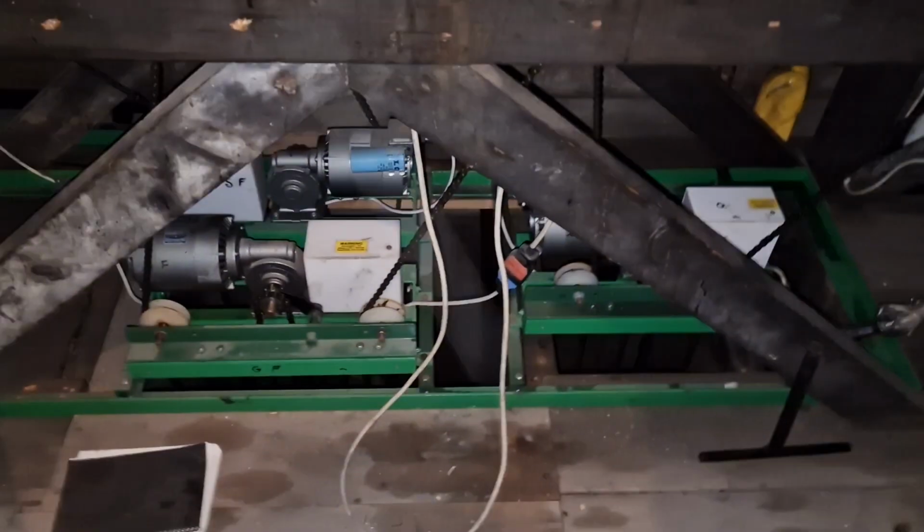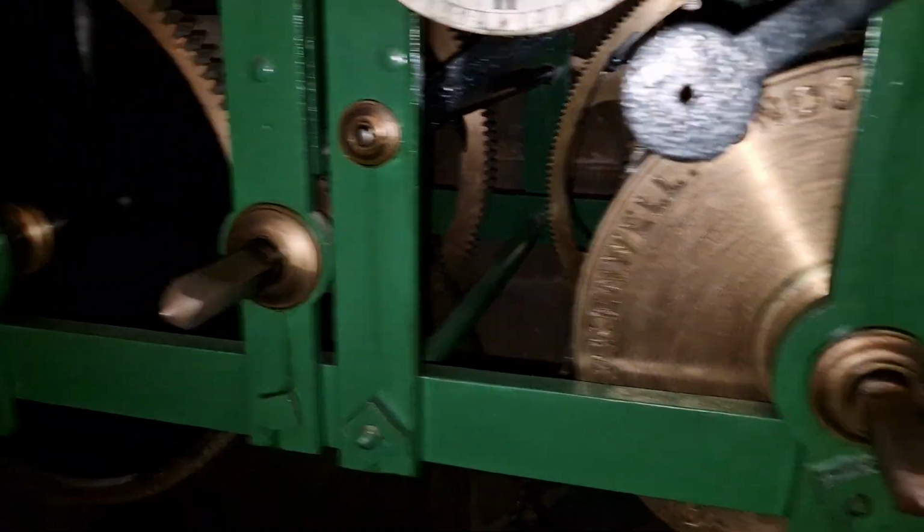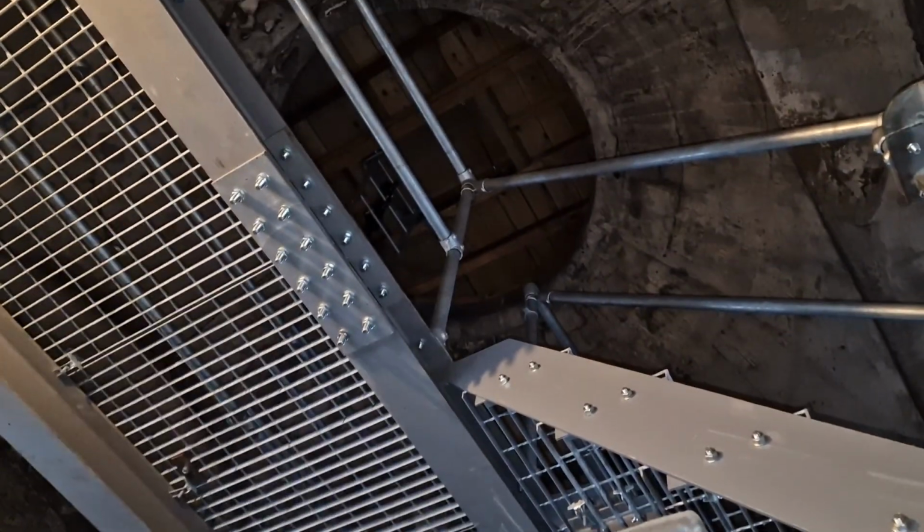It runs by electric now, look. It had been weight driven and wound by these in its original day. I'm going to get back down because of the bells. Yeah, this is how you get up there and into the lantern. I think we're going to chime soon. And I'm not going up onto a lantern because I don't know as to its safety.